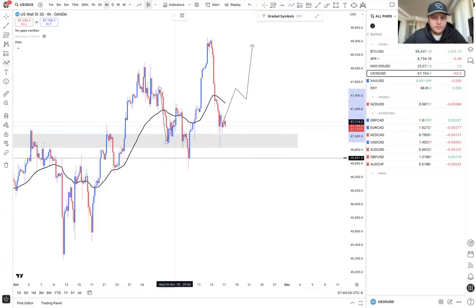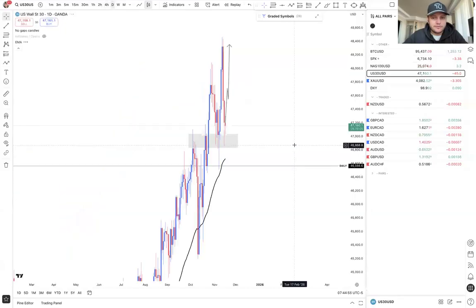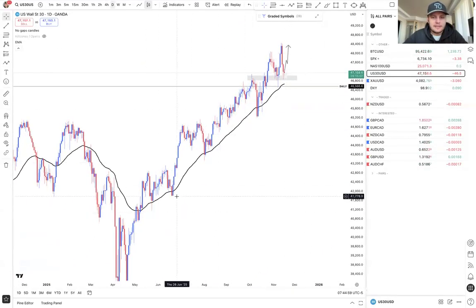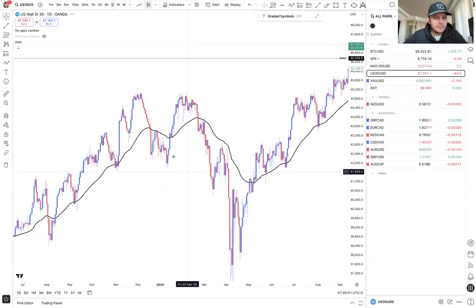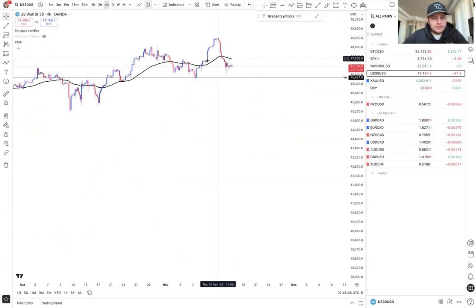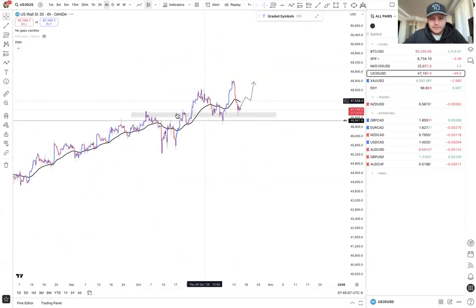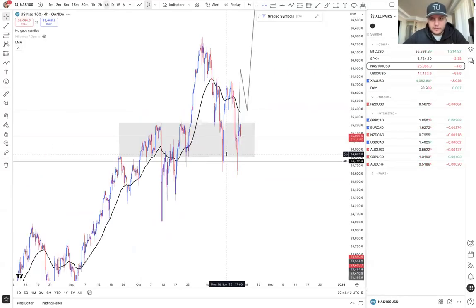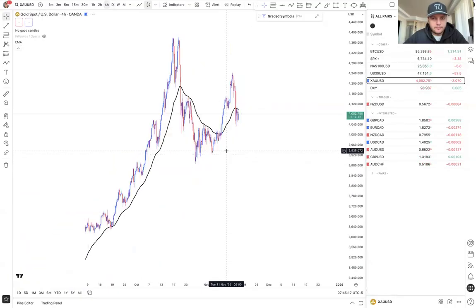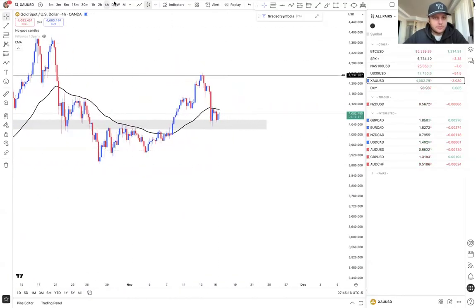So we broke below, retested, sold, short term, obviously. In terms of long-term sells, that would have to happen underneath the daily EMA right here. And then you're selling for multiple days. At this moment, you're selling for a series of hours, not a series of days. So that's basically the same thing for all three of those, SPX, NASDAQ, and US 30. And then we head on to gold.